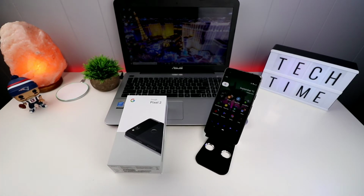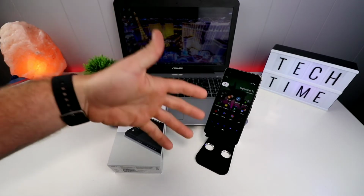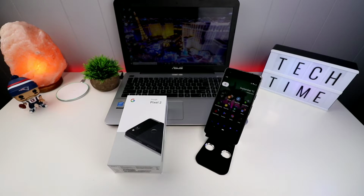The camera on this thing is what everybody has talked about. This is the same camera that is on the Google Pixel 2 XL, which most people talk about. Most people kind of forgot about this version of the phone, but for me, it's fine. And anybody that wants a smaller phone, this is a great option. And like I said, you can pick it up dirt cheap right now, and it still runs super smooth.